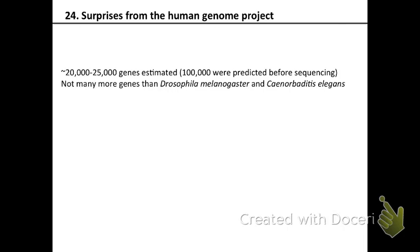And they said, okay, yeast is a simpler organism. It has fewer genes. Worm is more complex. It has more genes. Humans are more complex than C. elegans, so we should have more genes. But it turns out, no. We have just about the same number of genes as a worm, right? And Drosophila. So where do you think the complexity comes from?